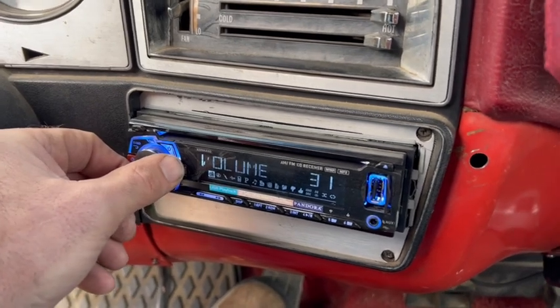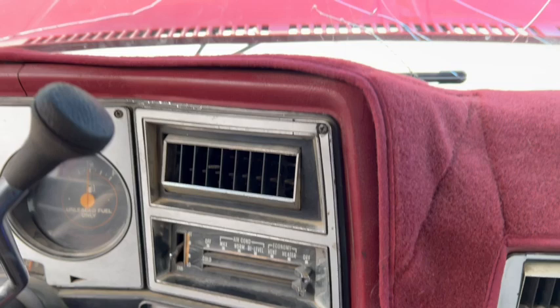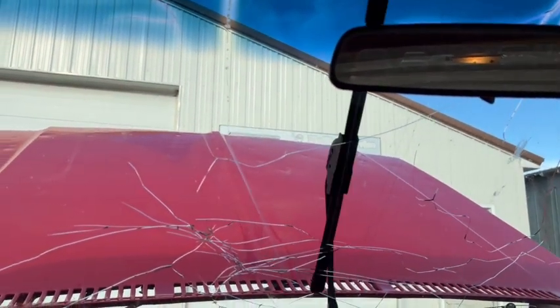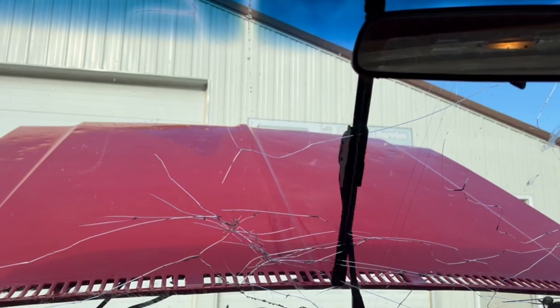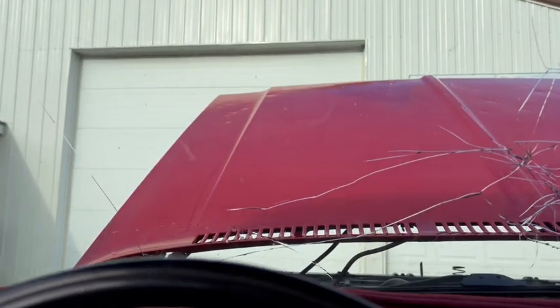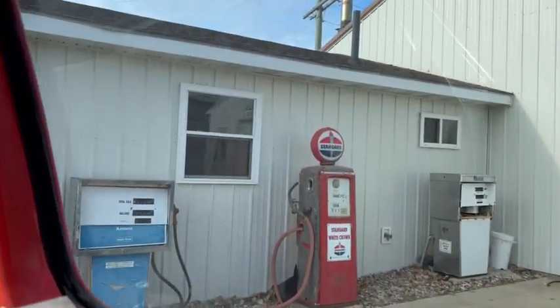Station, so the antenna may be an issue, but it works. Dome light works. And wipers work. There you can see we got a bad windshield. We're going to try to get one of them put in, and we'll show you the lights.